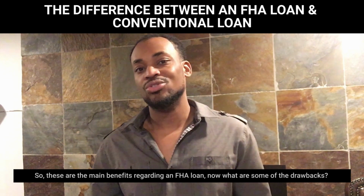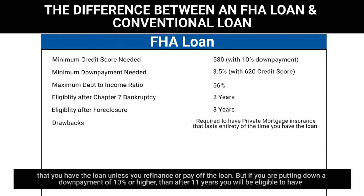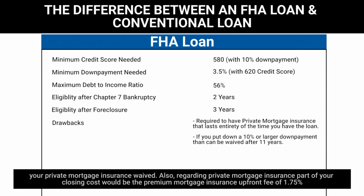Now, what are some of the drawbacks? One of the drawbacks in an FHA loan is you are required to have private mortgage insurance, which, if you're putting down a down payment of under 10%, will last for the entirety of the time that you have the loan unless you refinance or pay off the loan. But if you're putting down a down payment of 10% or higher, then after 11 years, you'll be eligible to have your private mortgage insurance waived.